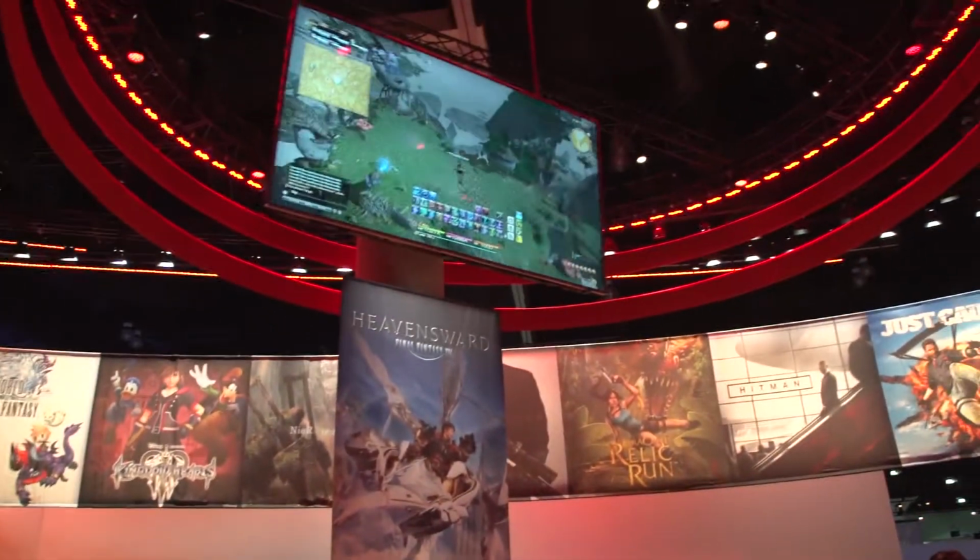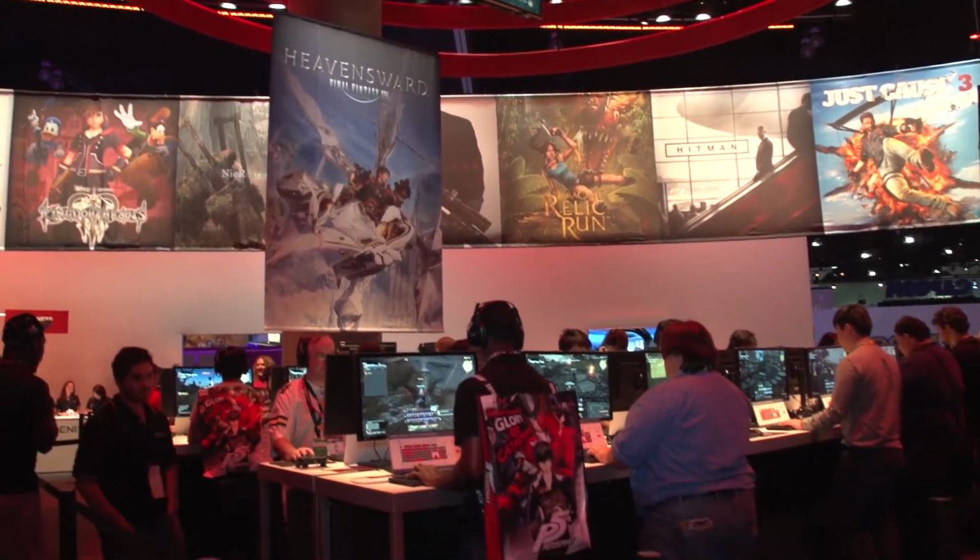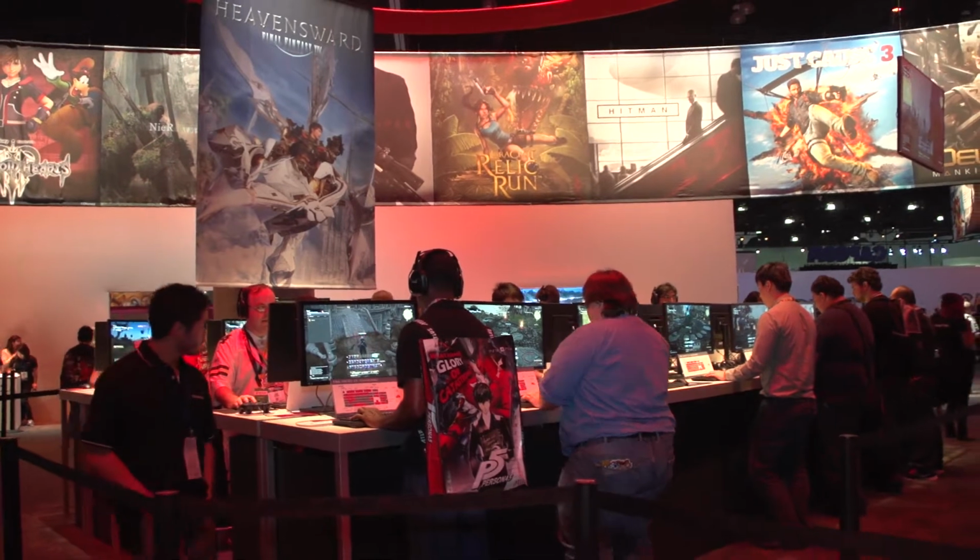So, right now we have Final Fantasy XIV Heavensward, which is obviously the new expansion to Final Fantasy XIV, which, as we mentioned outside on the poster, is out next Tuesday, the 23rd of June. So this gives E3 attendees a chance to play the expansion ahead of time before its official release. They can check out the new Heavensward areas, and there's flying mounts in there, so they can get a nice sneak peek before the game comes out next week.